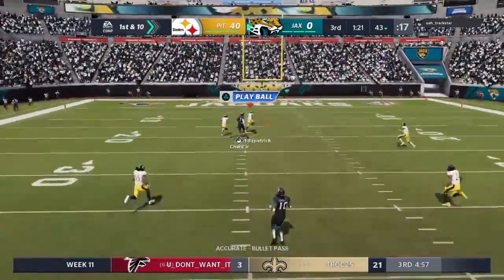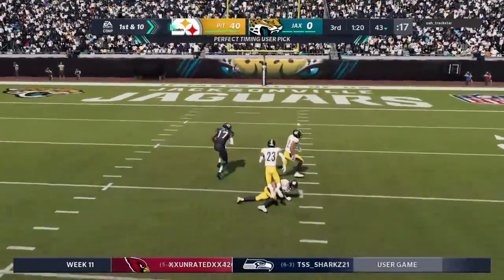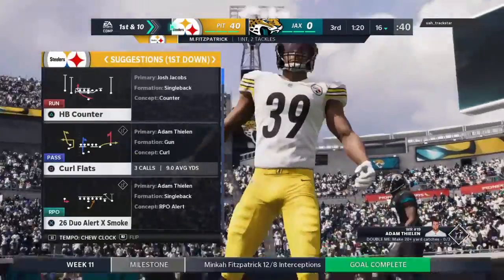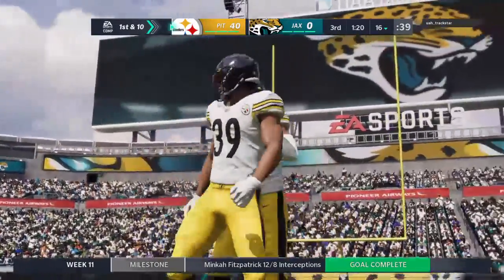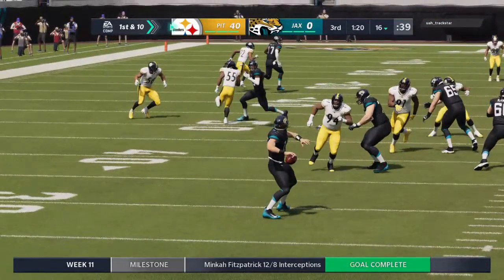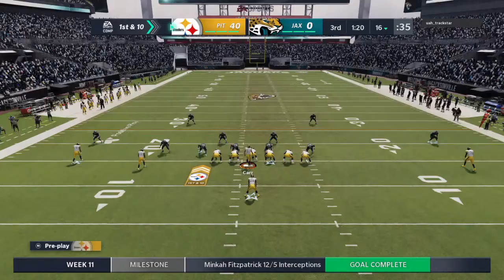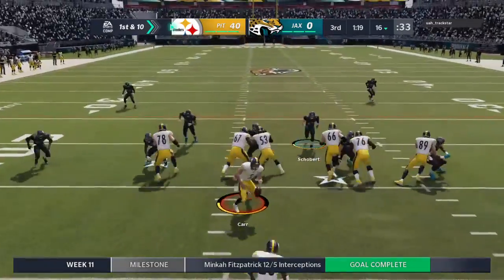And he'll let this one go deep for Chark. And now here is another interception. Picked off by the all-pro safety, Minkah Fitzpatrick. With that interception, he just set a record that nobody ever wants to set, and that's the most picks ever in an NFL game. 8.